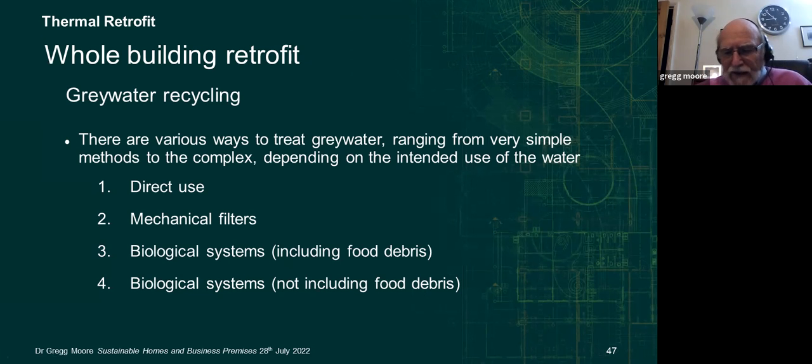How useful is this? Well, about a third of household water is used for flushing a toilet. So if you can use reclaimed grey water to flush the toilet, then you're going to be saving a lot. Well, if you have a water meter, you're going to be saving a lot in your water bills.